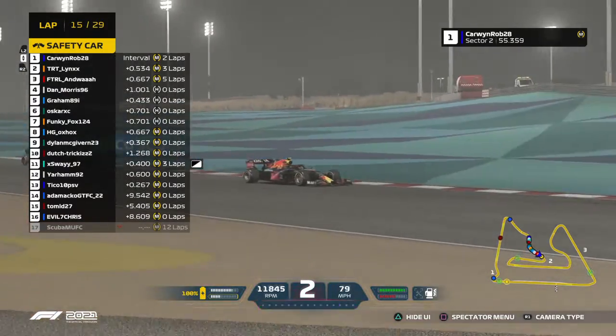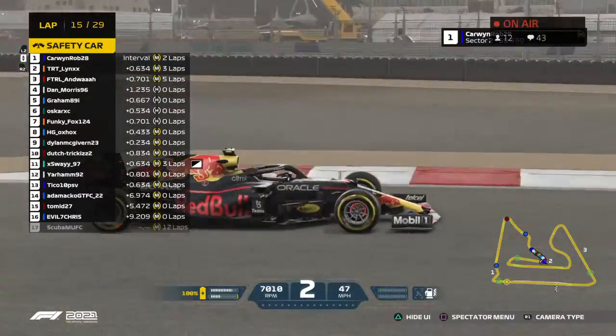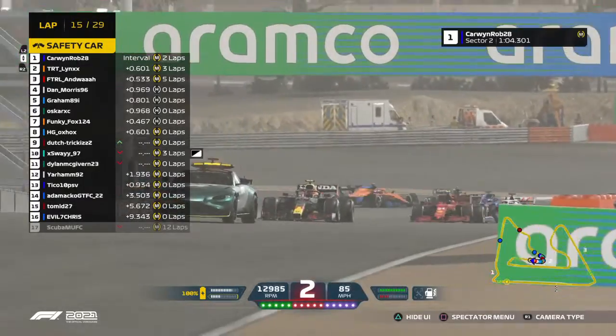Can I drive the safety car? Looks like fun. I mean, by all means, Pagani, by all means. It does look like a very nice car, and hopefully that's on GT7 when it comes out in March.